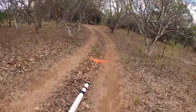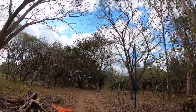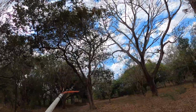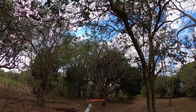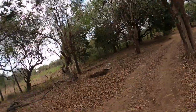Okay, here I am, about to go hunting for one of my favorite fruits right now, the caimito. See, this big tree, that is what I'm going for. Let's see if I can find one. Oh yeah, it's a good one. There we are.